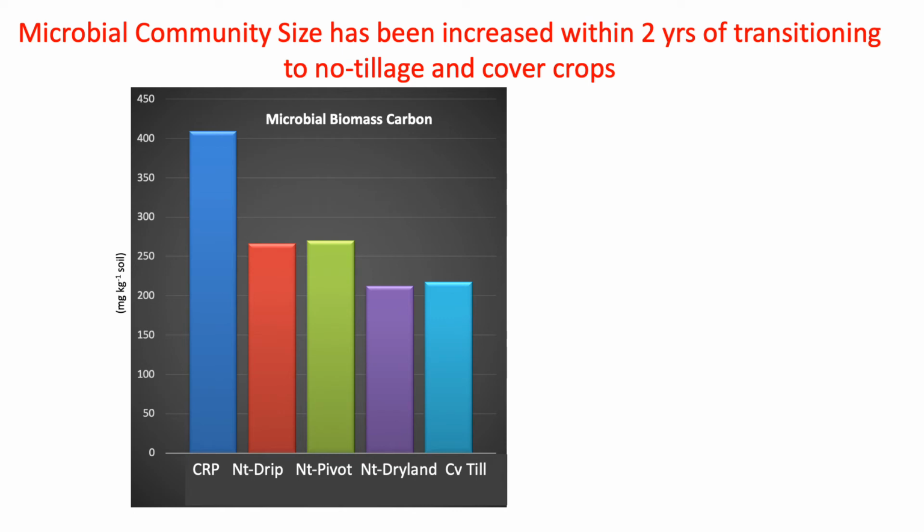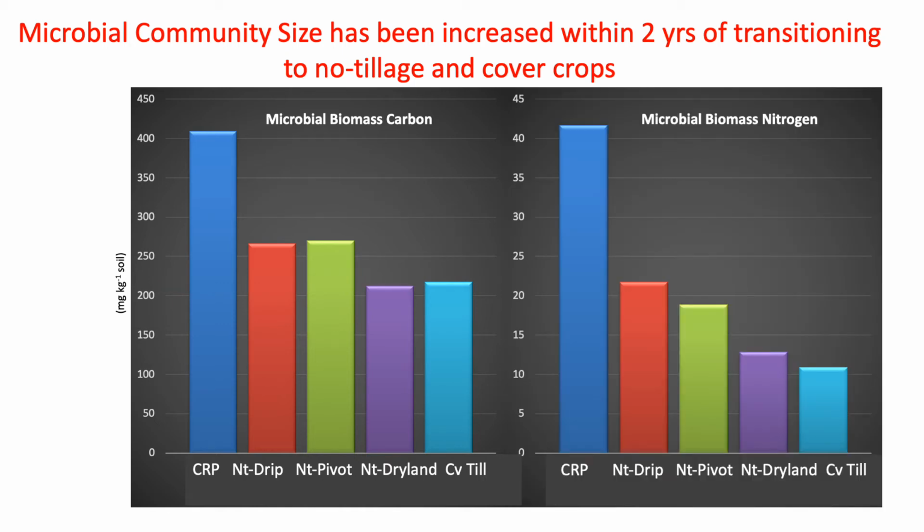For example, if you look here at the microbial community size, microbial biomass carbon is 2 times higher in the CRP that we also identified in this other group of sites that we're working with, sandy soils too, and it's higher compared to the cropland. Especially here we can see the conventionally tilled side, but we can see how the no-till drip and no-till pivot systems are showing higher increases in the microbial biomass carbon compared to conventionally tilled site. And it's more obvious the distinction within these sites, especially the no-till dryland compared to conventionally tilled sites with the microbial biomass nitrogen.